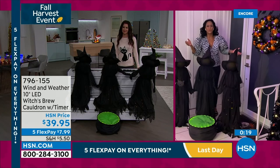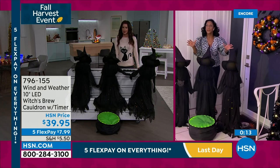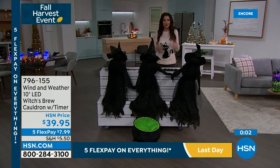The kids are going to be trick-or-treating. Yes. When you open the door and they see some of the decor in your house, they're like, oh, wow, that looks so great. This will definitely pull them in, and it's not so scary. That's so true. Instead of three witches, and of course, the cauldron. And it's like a gift to everybody who gets to see it.